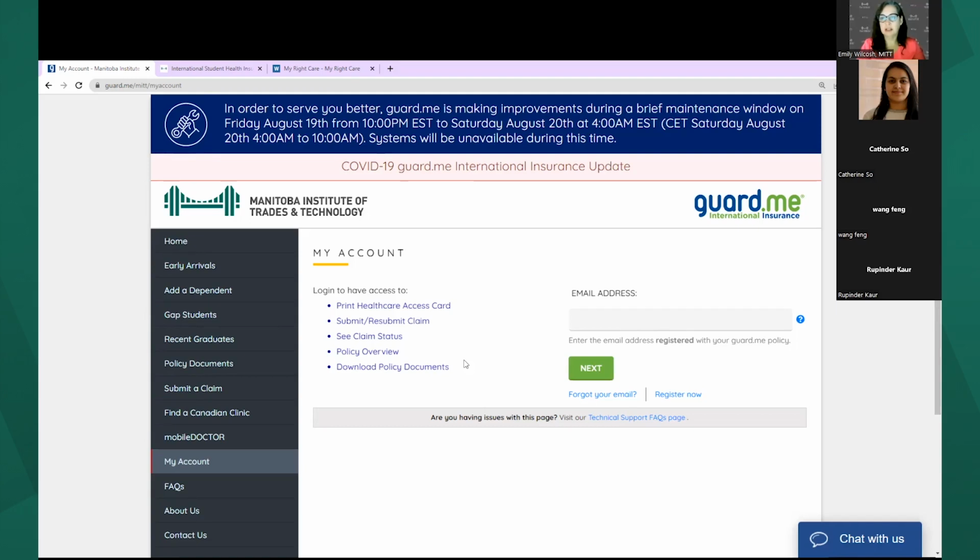It looks like Nagar's here from GuardMe. So we do have a GuardMe rep who's going to give you more information about this. If you do have questions, I see there are some in the chat. And so I will answer those when Nagar gets started to provide you some more information for this. So hello, Nagar. Thank you for joining us from GuardMe. I've been covering a bit of the website just from this point and reviewed a tiny bit about Mobile Doctor and the My Account from this point, but I didn't get to the Canadian Clinic, which is always a point of interest. So thank you for joining us.